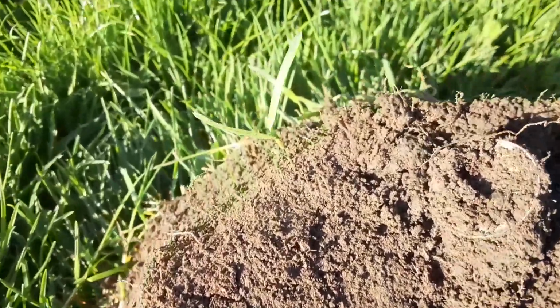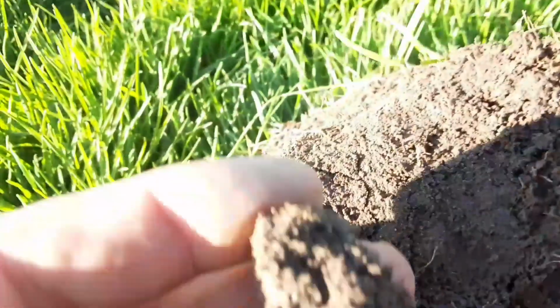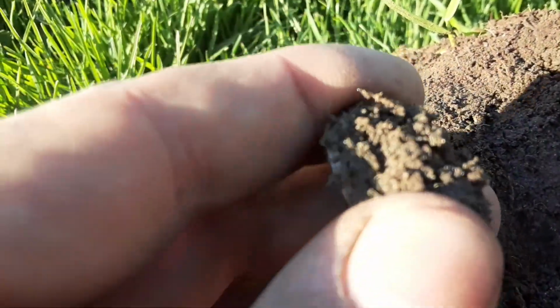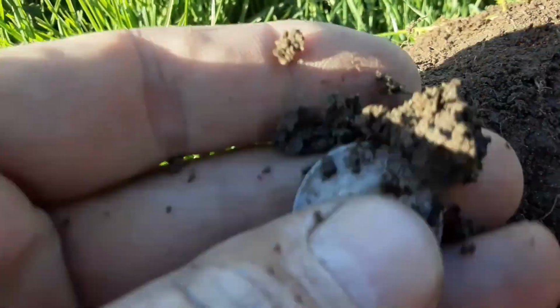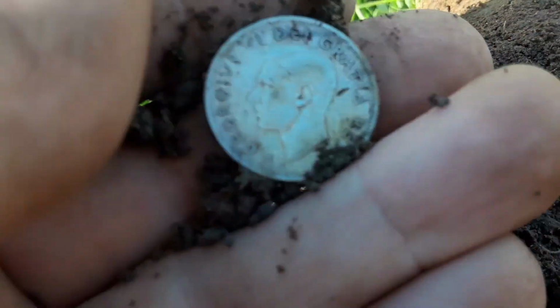All right. Hey, folks. Looks like silver number 8 is another quarter. It's in the clump. Oh, it's another George. Sweet, sweet, sweet.